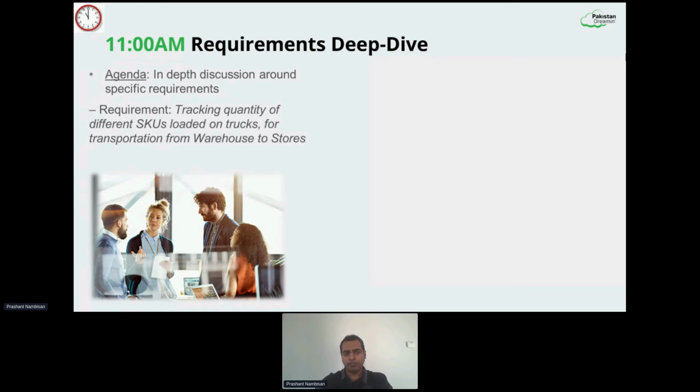One specific part of a requirement which is looking to be groomed is around tracking quantities of different SKUs or different products which are loaded on trucks for transportation from warehouse to stores. So as you can see, this is a little bit in the details. This is definitely talking about very specific use cases, and you may have different people who are talking to it, but this is typically people on the ground, operational stakeholders who are actually going to be participating in this discussion, who can give you actual value of what they're looking for.